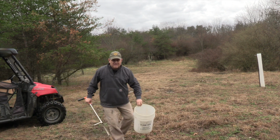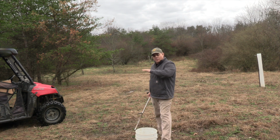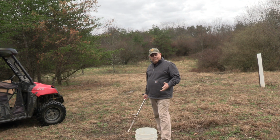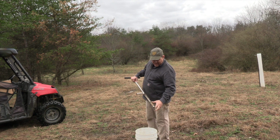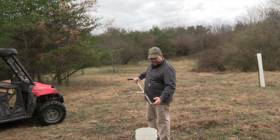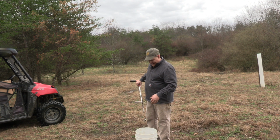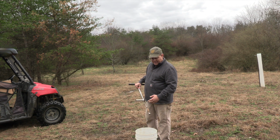I'll tell you, our conditions here are really different. You've got to realize all the soil was stripped off this place at one point when they did the strip mining for coal. Then they spread dirt back on it. So this is a great example. I've got, I don't know, 4 or 5 inches there of soil, and then I hit solid gray rock. There's other areas where I'll get over a foot that I can go down.